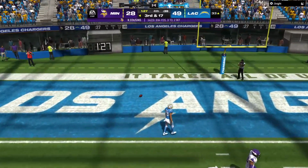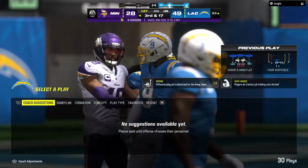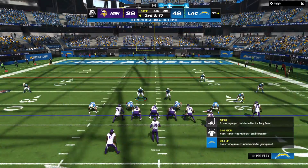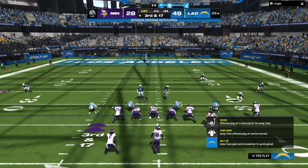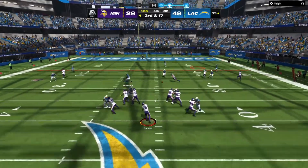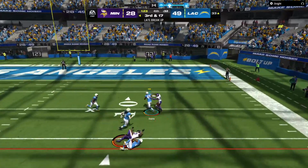And he drops it incomplete, and their struggles continue here. Even with such a big lead late, the effort hasn't lapsed one bit. If the offense wants to score some points in this one, they're going to have to earn it. These guys are not giving up anything.